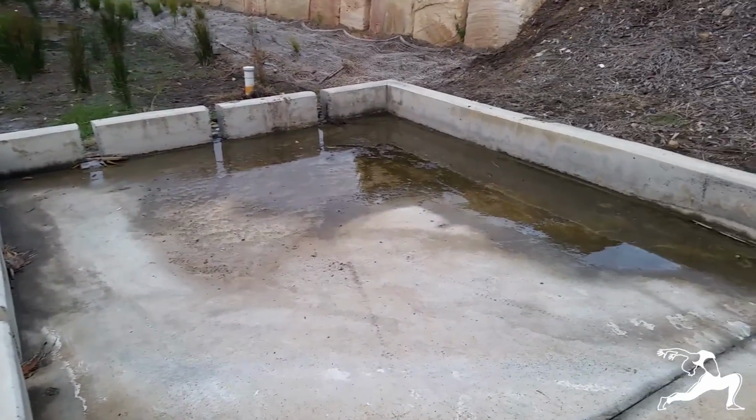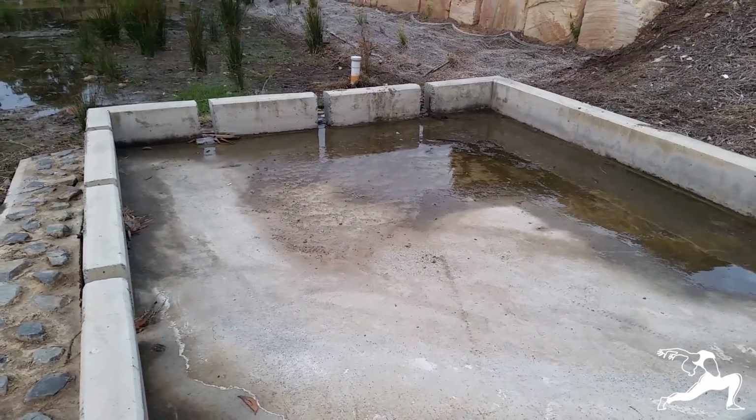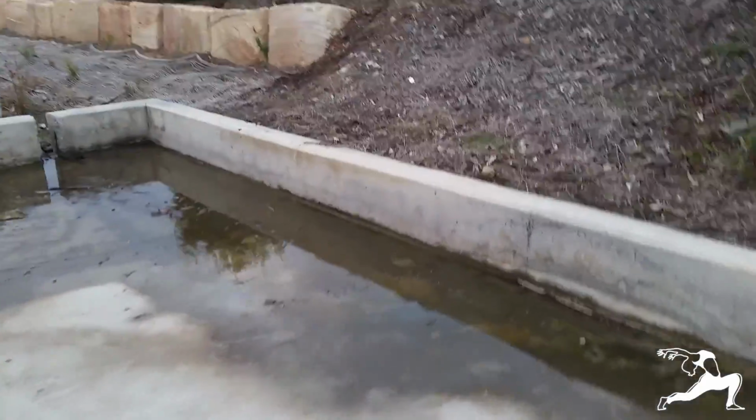Can it trap coarse sediment? Yes, it can. We just saw that there. But then we have to ask ourselves something. What happens next time it rains? Because we can see here, this system's a really good example of it.